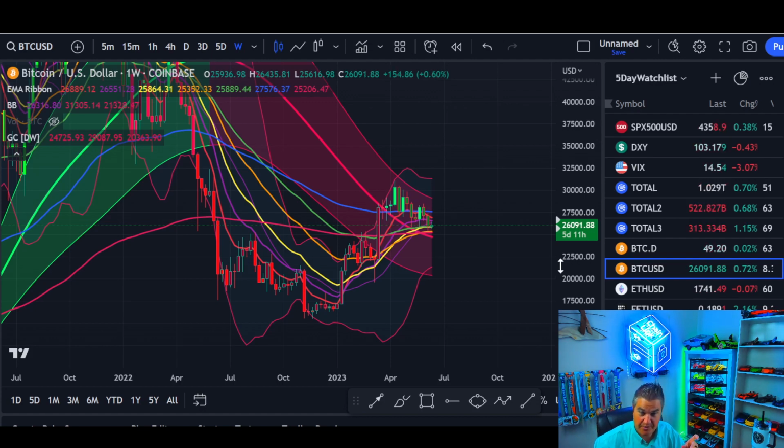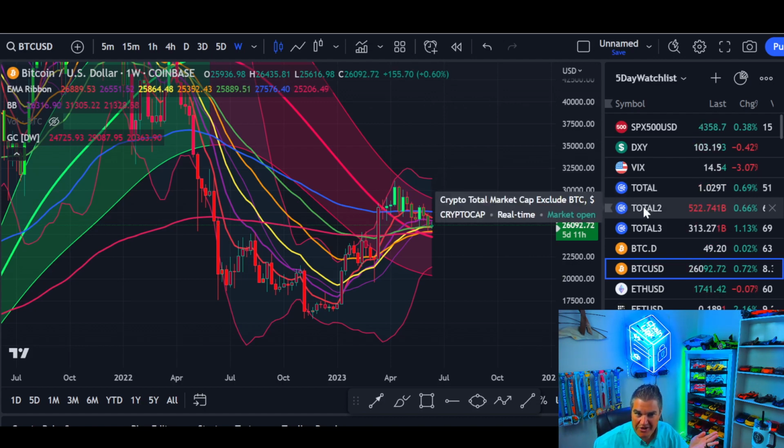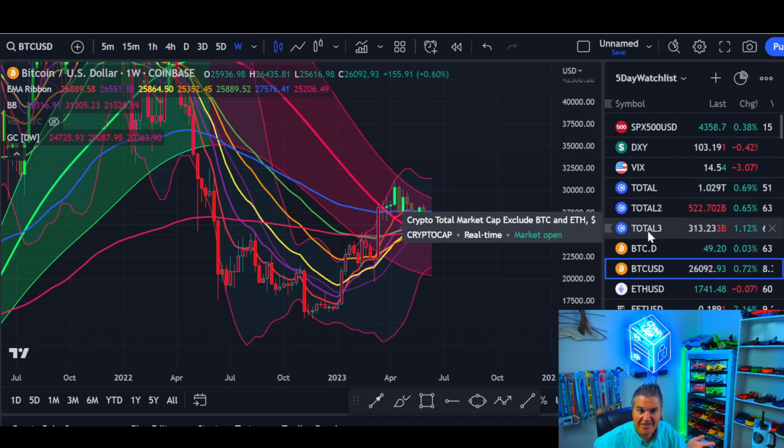Okay, another thing you want to keep your eye on, just a side note, for those of you that are into some altcoins, is your totals here. So just the total, what the hell is that? That's all of crypto. Total 2, what's that? Why would you track that? That's without Bitcoin, okay? And total 3, what the hell? It's without Bitcoin and Ethereum, so this is kind of your true altcoin market.